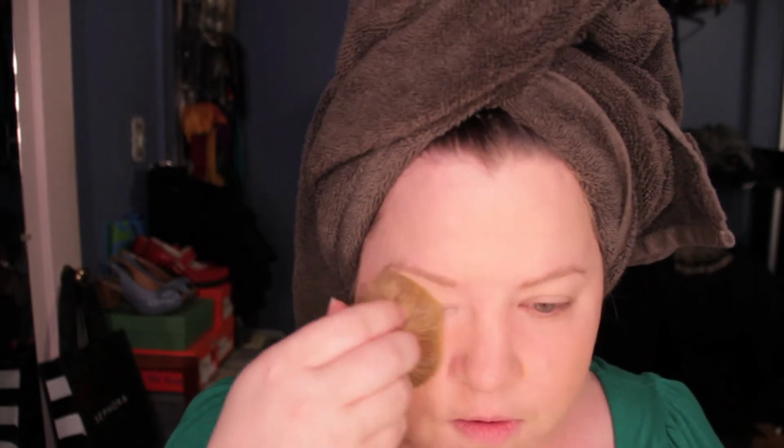I do not use my mineral foundation for under eye circle coverage. If I feel that I do have some bags under the eyes, then I actually use a liquid concealer before I put this over the top.